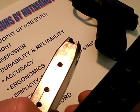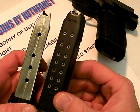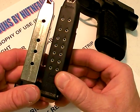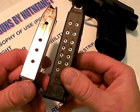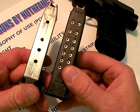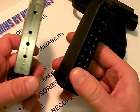And that stacks against 19 rounds for a Glock? Make sure I'm saying that. Yep, that's right. 19 rounds for a standard magazine in a Glock. So it gives up a few rounds in firepower. 16 as of 2008 is not overly impressive. Could be, but just isn't.